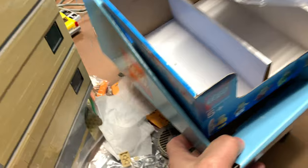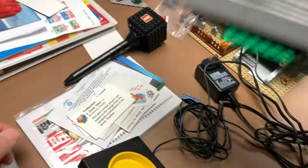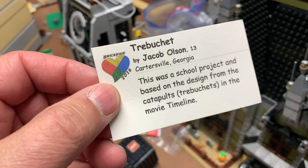Oh, no. I had the card. Where did it go? See if I can find it. You should recreate it. Yeah. Whoa, I forgot about this. Oh, look, there it is. It says Jacob Olson, Trebuchet, 13.